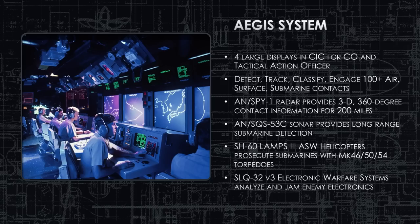The SPY-1 radar provides 3D, 360-degree contact information for 200 miles. It's actually a bit more than that, but we'll say 200 miles. And 3D simply means that they give you the bearing, they give you the altitude, and the range. That's the specific point in space where this contact is.